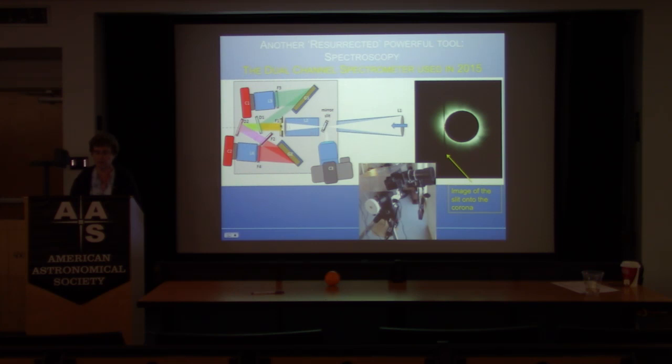And the idea was to measure not just the intensity, but also the shape of the spectral line to see if there were motions other than just outflows, but non-thermal motions or turbulence due to waves. The size of the spectrometer is literally, it fits in a carry-on, a small roller. Now, the other design was such that the image of the slit could be captured, because the slit was a mirror slit, so it could be captured on the image of the corona as it came through this lens. That was very helpful in telling exactly where the slit was in the corona.